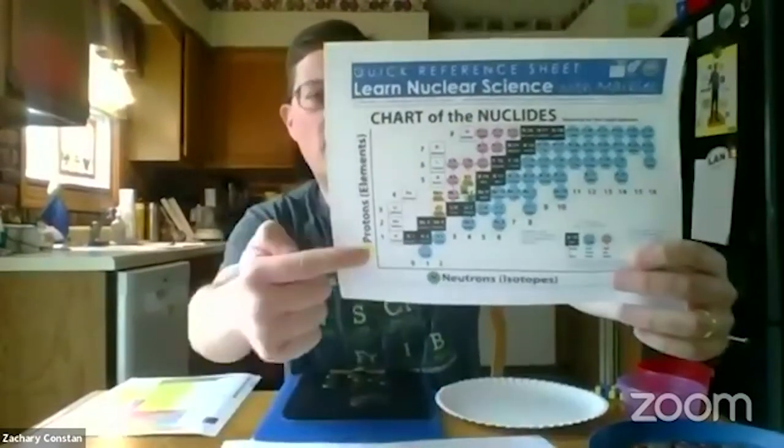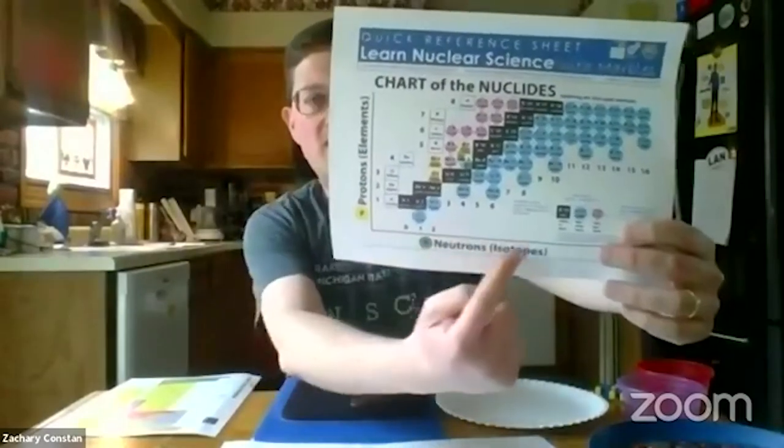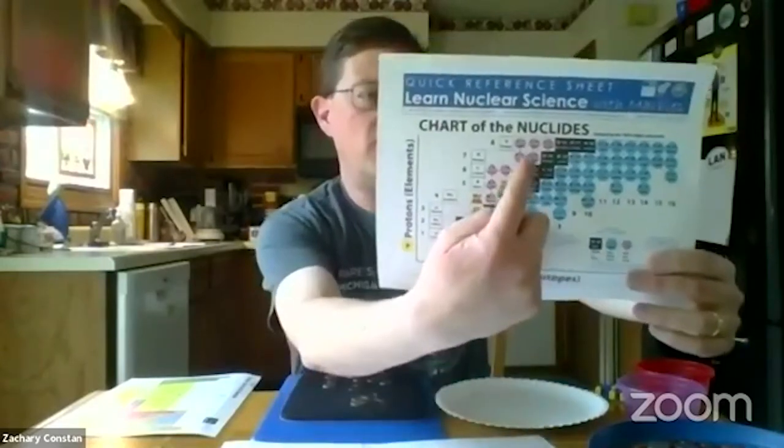So 1 is hydrogen, 2 is helium, and so on, all the way up to oxygen. And so the number of protons determines your element. The number of neutrons determines your isotope. There you go. So no matter what combination you make, you can find out here. Lithium 5, I made it. It's right here. Carbon 12, it's right here. So this is a really nice way to look at your nuclei and tell what element and isotope it is. Of course, you can name it.